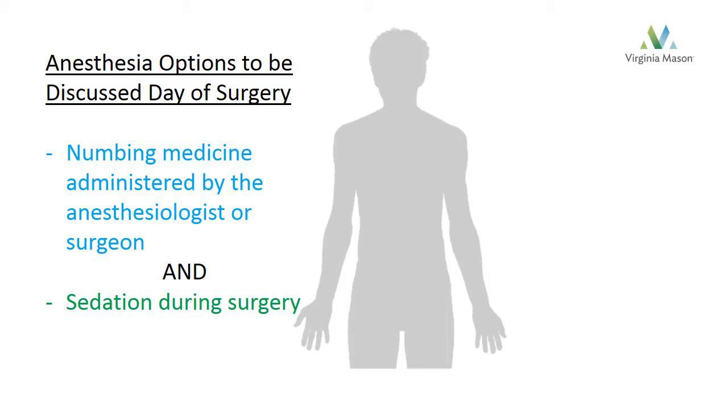For your surgery, your anesthesia team may provide a nerve block that will numb your arm, providing pain relief for up to 2 to 4 hours after your surgery. You will also receive a sedative during the nerve block procedure and surgery to maximize your comfort. If you do not receive the nerve block, you will receive sedation during the surgery, and the surgeon will administer numbing medicine around the surgery site.